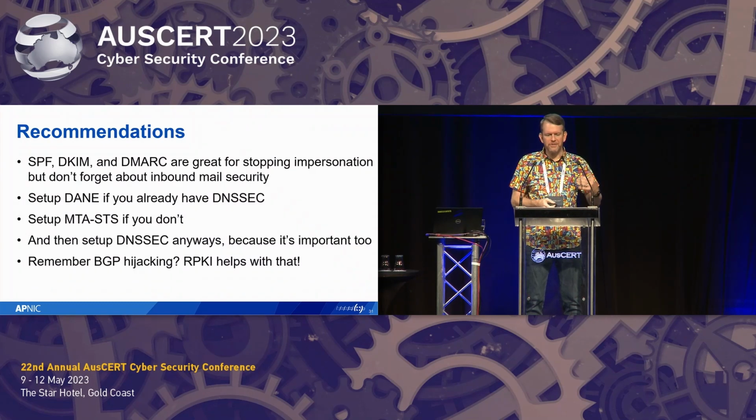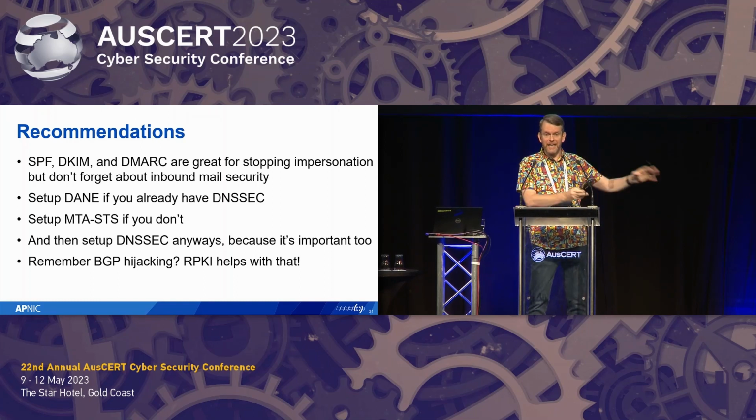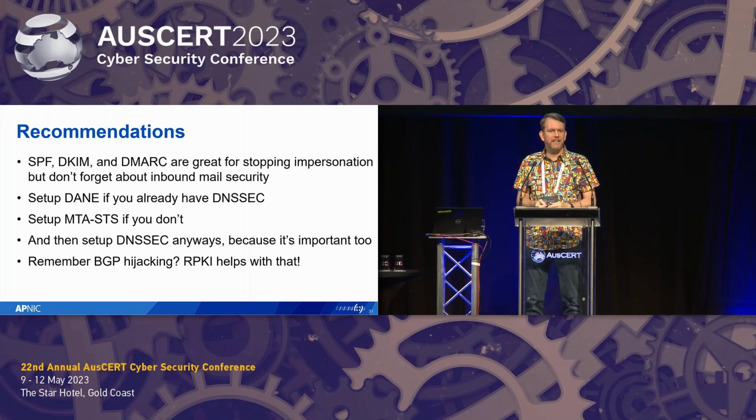Other recommendations: SPF, DKIM, DMARC. They're great at stopping impersonation attacks. Yeah, keep going with that, separate talk down the line. Set up DANE if you already have DNSSEC, that's the requirement for it. If you don't have DNSSEC set up yet, set up MTA-STS.